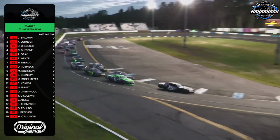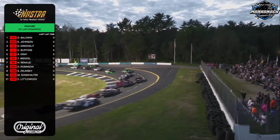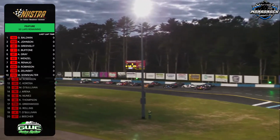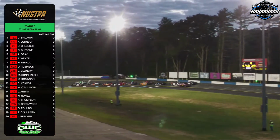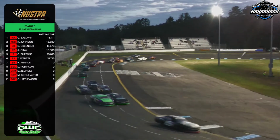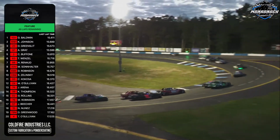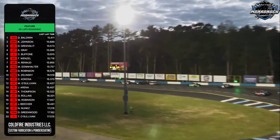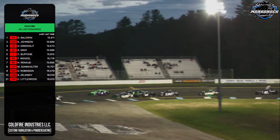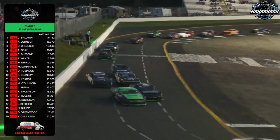Baldwin takes him down into turn 1. Johnson fighting with Greenslet. Greenslet looks inside, coming down the backstretch. Greenslet going for the top right off the bat. A lot of traffic down in the back as they start to shuffle the deck. Your leader coming off the corner is Baldwin. Then Greenslet and Johnson, 1, 2, and 3. 3 wide on the backstretch. They were jamming it around, and Kobe Kokoza in the 00 almost ended up an early victim, but he did such a great job maintaining control of that car.